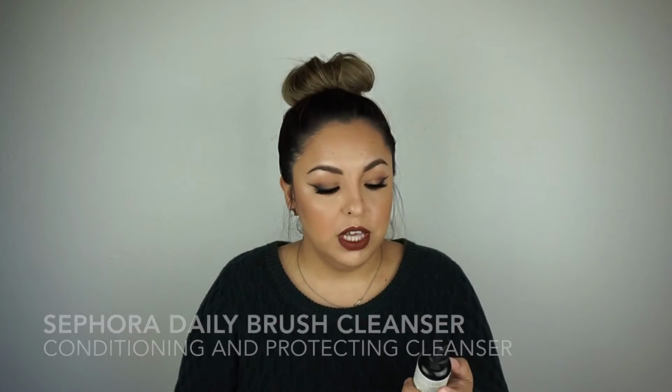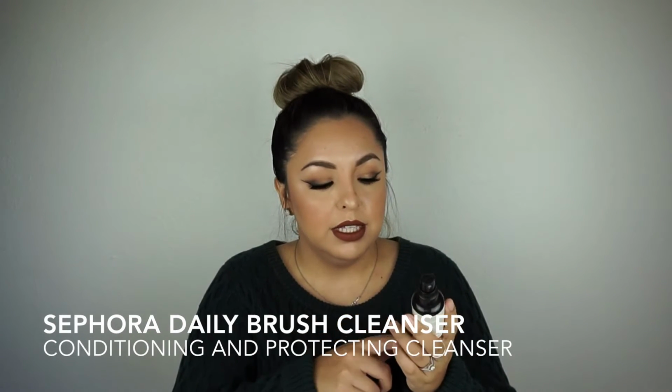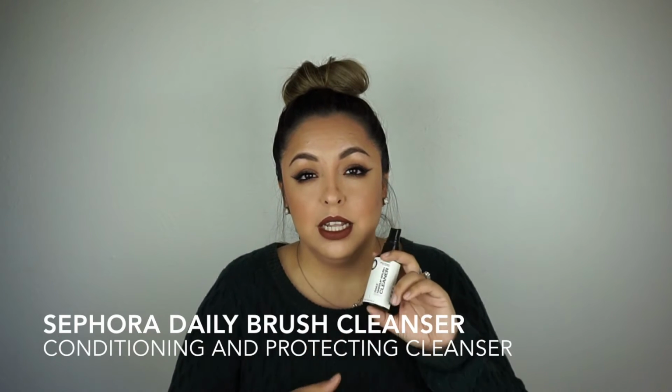So staying with the brush theme, one other product that I've been loving from Sephora is their Daily Makeup Brush Cleaner. This smells amazing. It cleans your brushes really well, and it dries really fast.